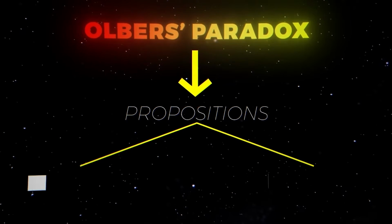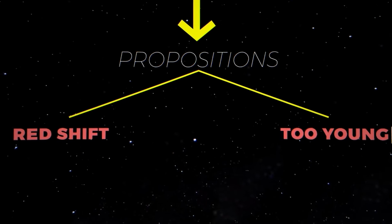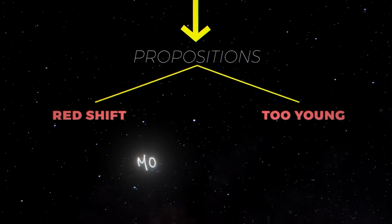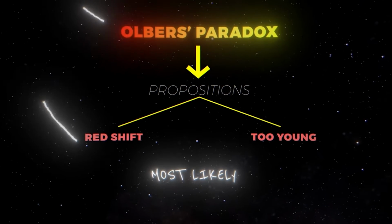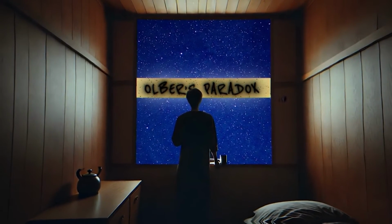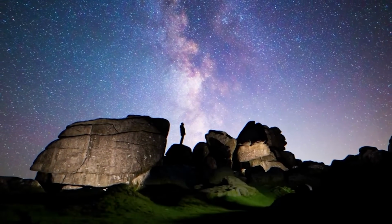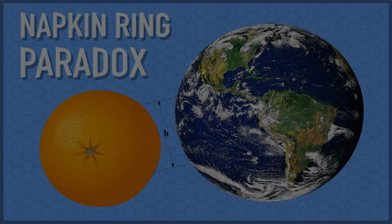These two final propositions to explain the darkness, redshift and a too young universe, present the most likely solutions to Olbers' paradox. Now, thanks to Olbers' paradox, the next time you look up at the night sky, you'll wonder not about the beauty of the stars you can see, but about the beauty of those that you can't.